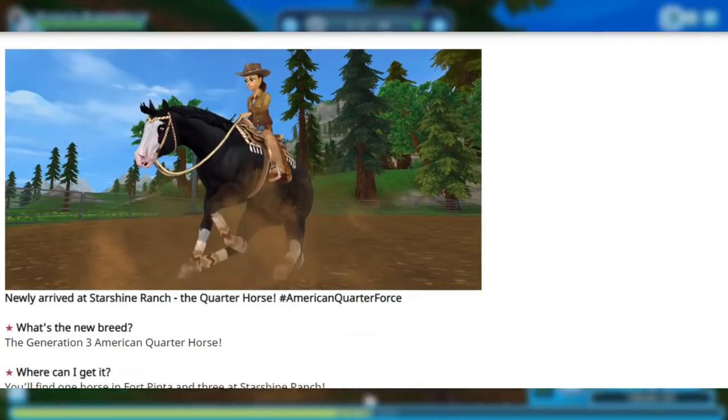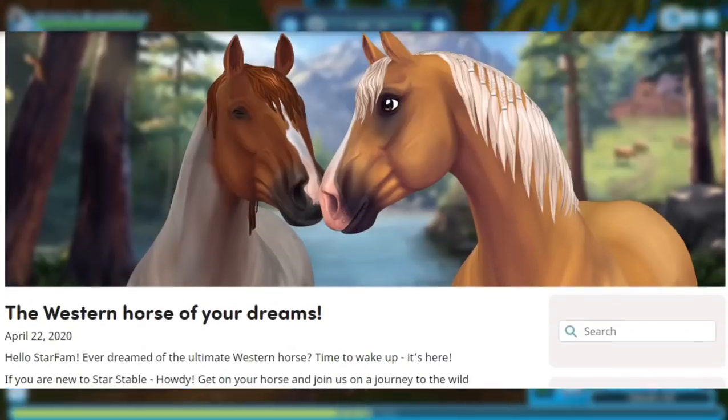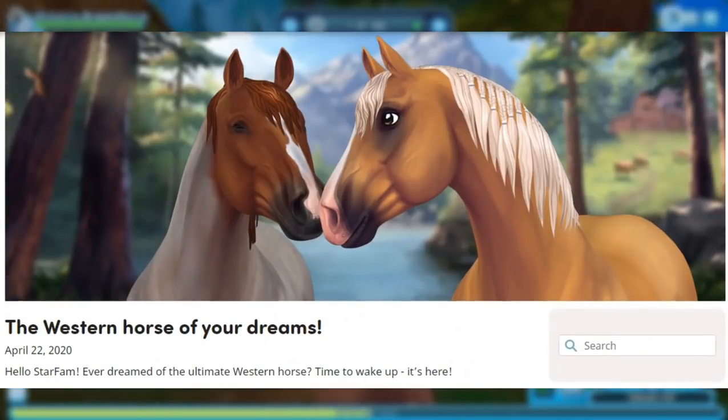Obviously, they had their own unique gaits, too. Star Stable didn't rip off any other horses, you know, like past models. But they were all unique, and I loved them.